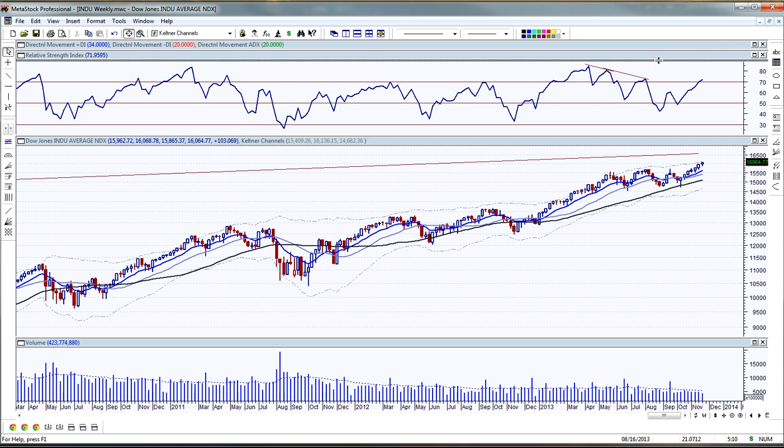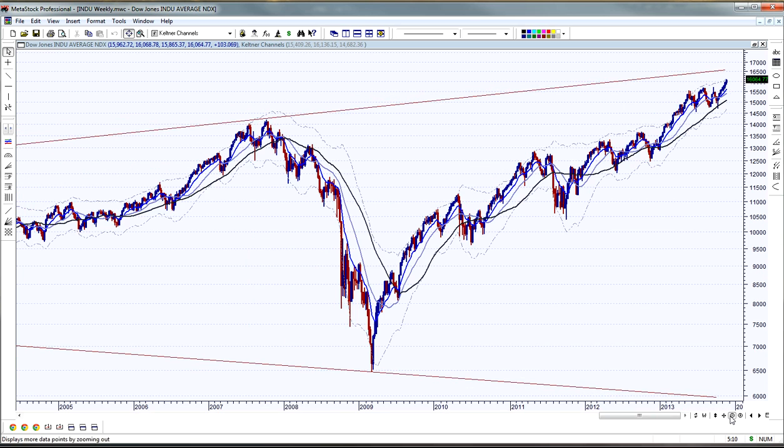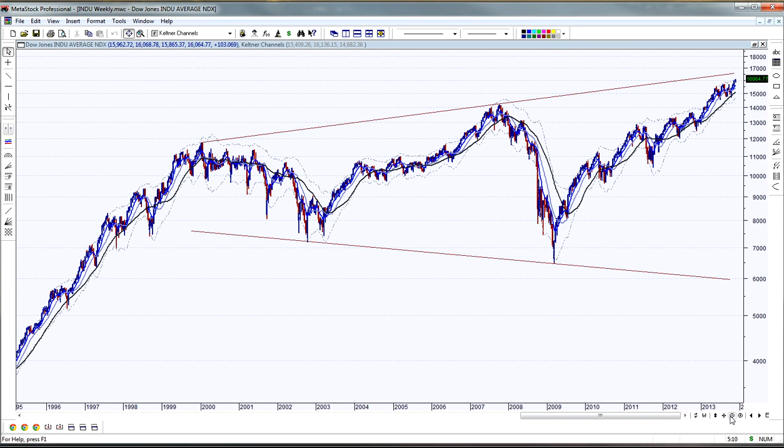Now, one thing I wanted to point out on the weekly is when you look at this on a much broader picture, over the last 10 to 15 years, we've got in place what looks like a large broadening top, okay? And the broadening top has traditionally been kind of a bearish picture. So right now, we're approaching this upper trend line, so as we get up into the 16,000 plus, closer to 17,000, we do need to be on alert for some kind of major reversal in my mind.